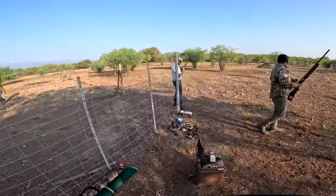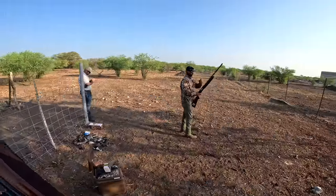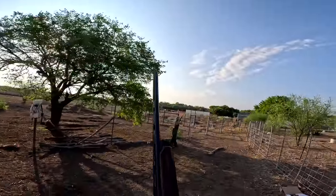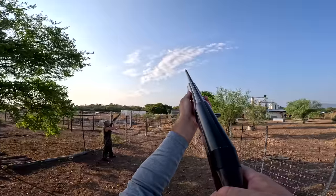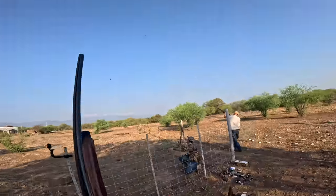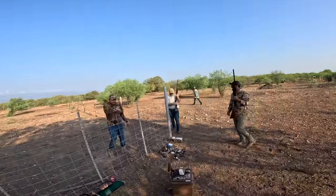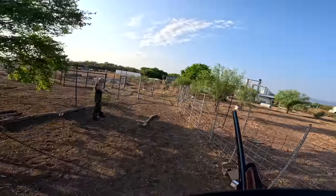These Berettas shoot so nice. I mean, you guys, look at the guns they have here. Like, they don't just show up with some junk. No. They have the nicest guns you can get. There you go, another one. Oh. Got it. You got it. I love when you throw up on a dove and he dies before your barrel gets to him.